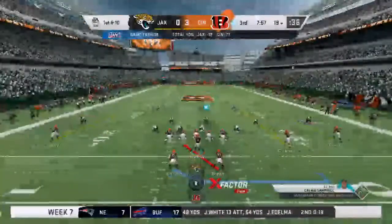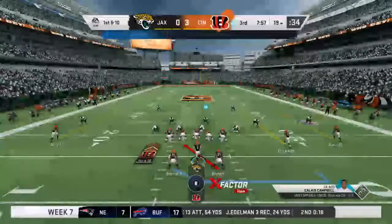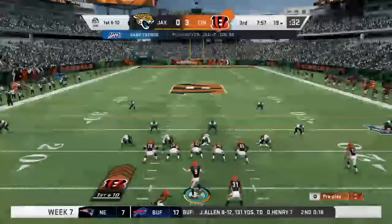The Bengals drive about to get going. They have the lead now. They'll be looking for some separation here as we begin the third quarter.